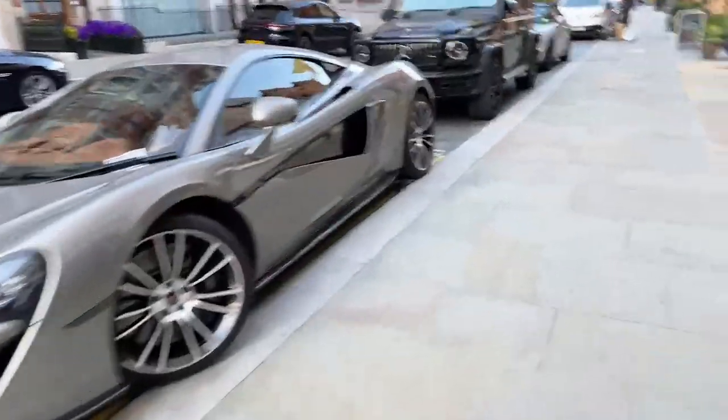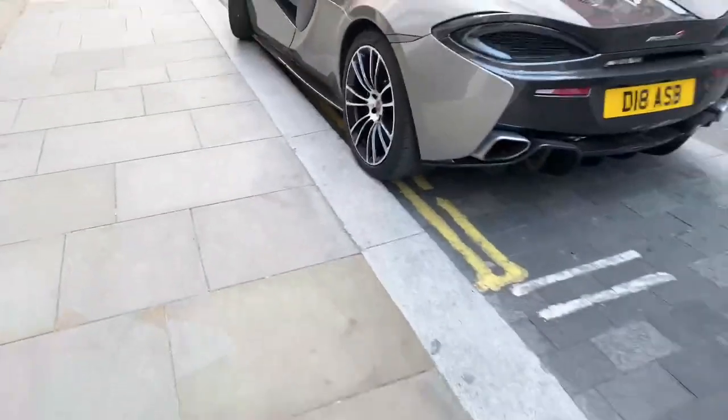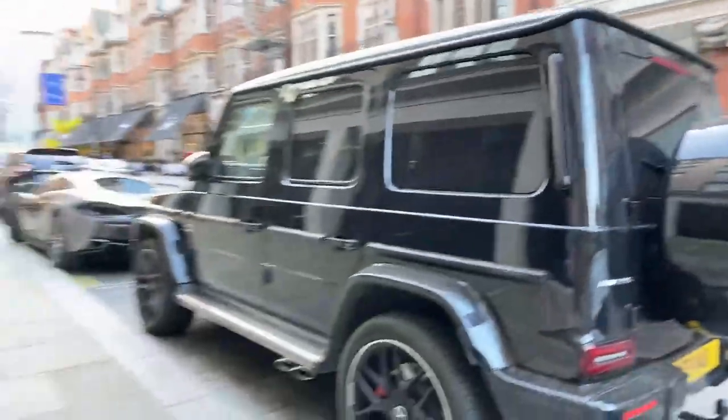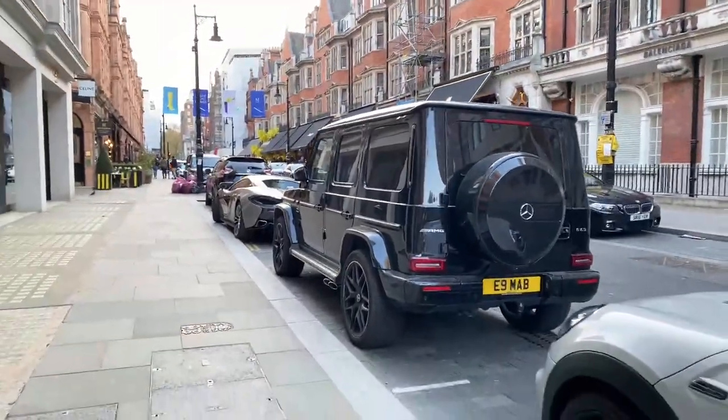Yeah, this is nuts. Even if I had that kind of cash, I would be parking like this, I'll say that right now. That is no way to treat your car, man. That is terrible. But anyway, got another G-Wagon up in here. So that guy was right, because this guy is done for, because he's got a ticket for parking like that. Anyway.